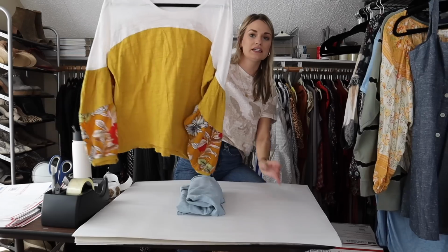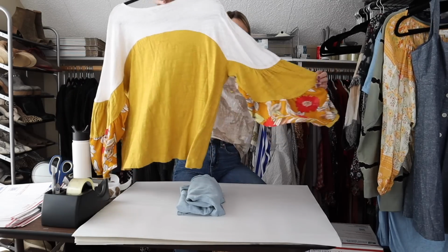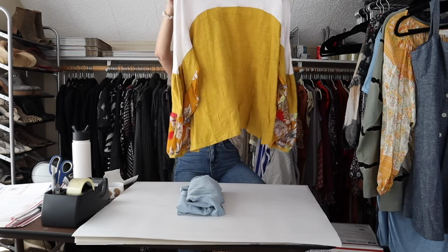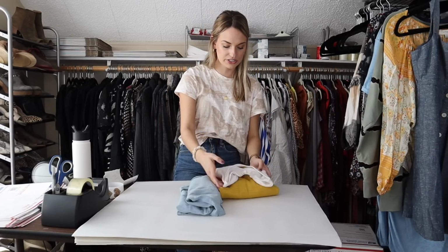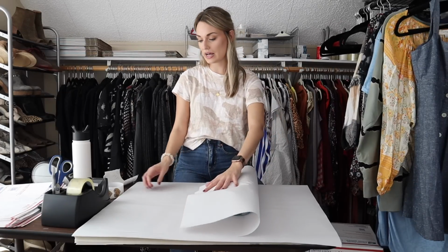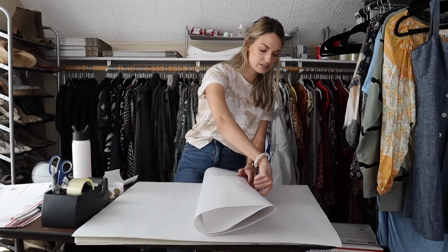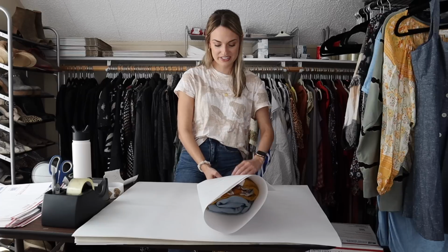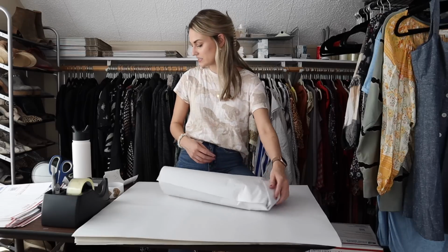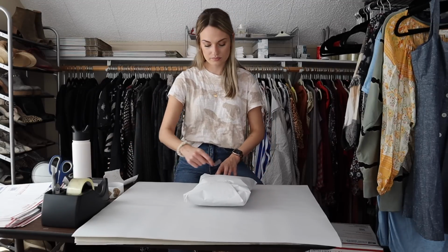Second and last is this color block blouse with really interesting sleeves. It's like a tiered kind of print to it. This top in particular had a ton of interest, and both of these items again sold very quickly, same as the last two that I packaged. So bundle price for these came out to $56. I was offered $45, so same exact scenario as the last bundle. I accepted. My earnings were $36, and my net profit was $31.50.